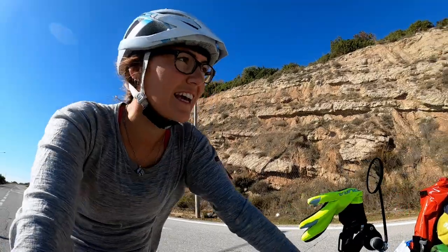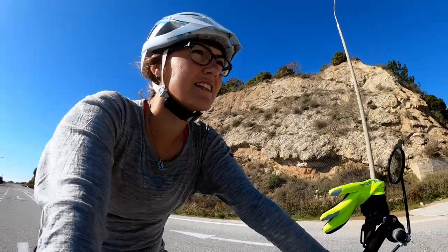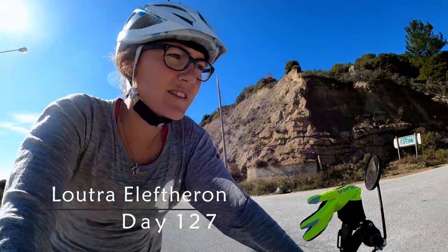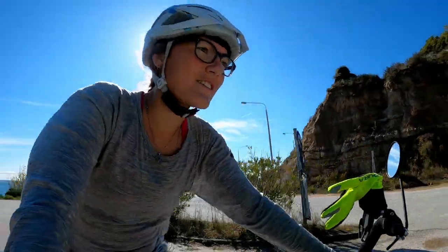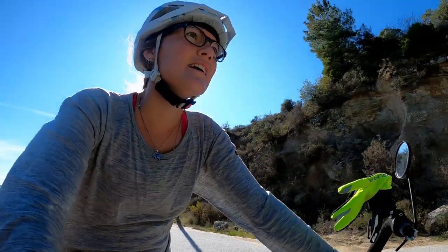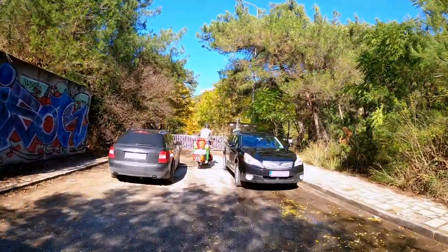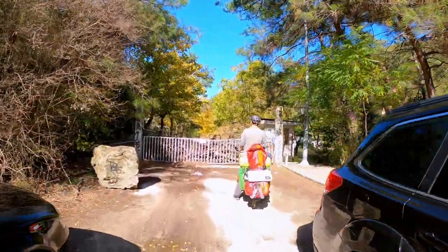We're now heading towards some thermal springs in Loutra Eleftheron. Am I saying that right? And it's also a tip we got from that guy at the supermarket yesterday. Just some hot natural springs which are public. But there are definitely other people here. Let's have a look.